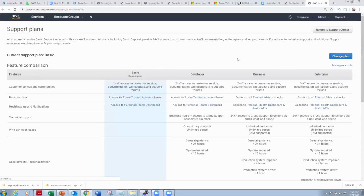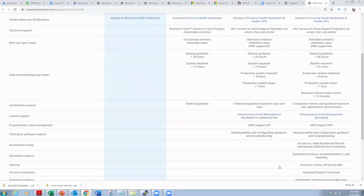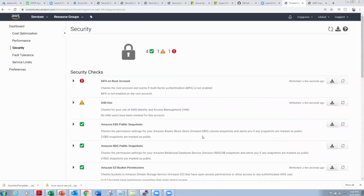So like I was saying, if we want to go from a basic plan, support or developer, to basically business or enterprise, we would get additional support and reports as part of our dashboard. So that is the support plan. This is how Trusted Advisor works. But even if you don't have enterprise support, this provides some really nice benefits.